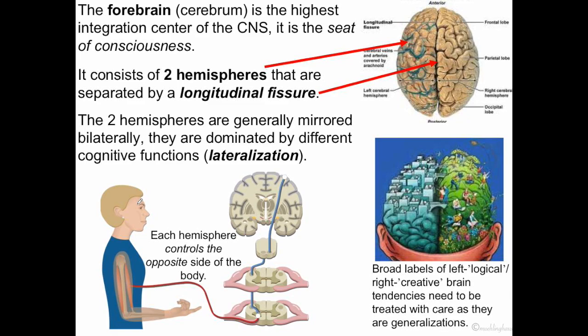The cerebrum consists of two hemispheres. One is here, and one is up here. In between we have this long thing going down deep in the brain. It's a whole deep crevice right here. It goes deep down right to here, where we have those commissural fibers of the corpus callosum. And that's known as the longitudinal fissure.